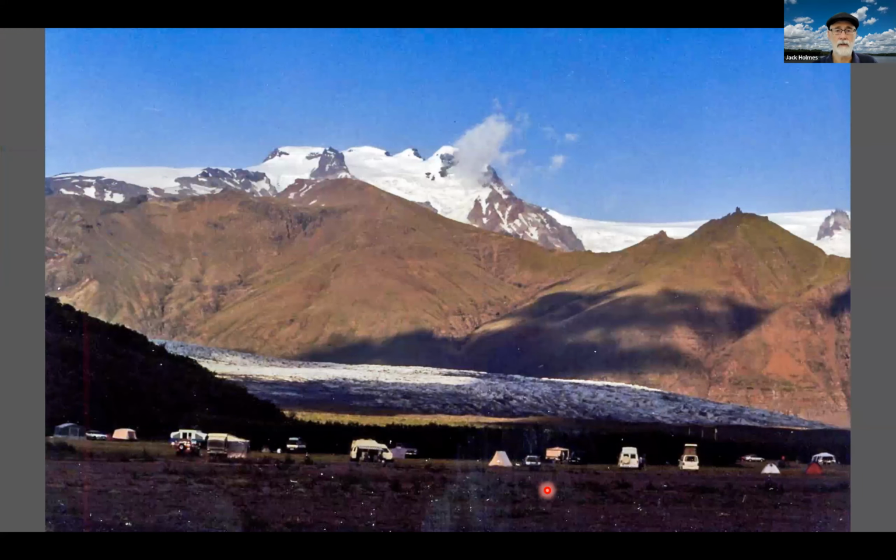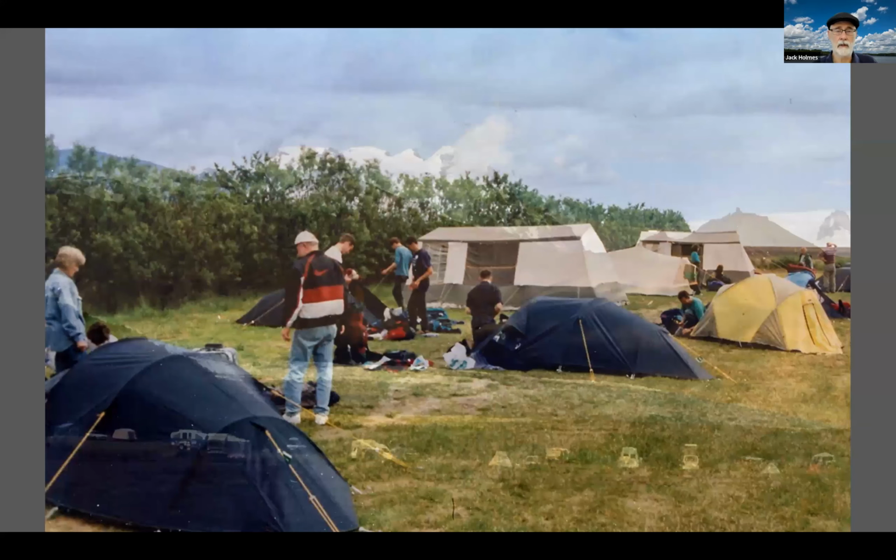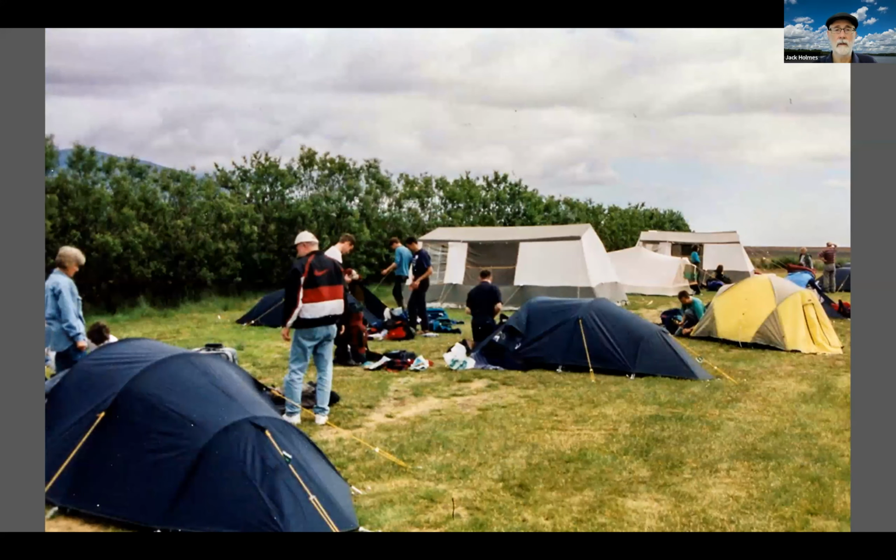This campground at Skaftafell Jökull in the foreground, Hvannadalshnúkur in the background on the Vatnajökull. This is the highest mountain in Iceland, by the way. This is our home for two weeks. We cooked and ate and met in these white tents, and then we slept in these two-person tents.